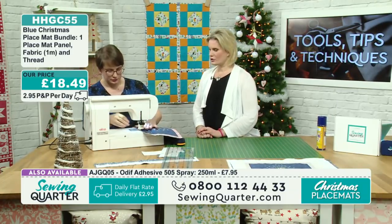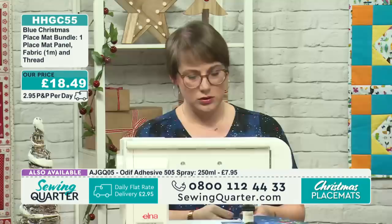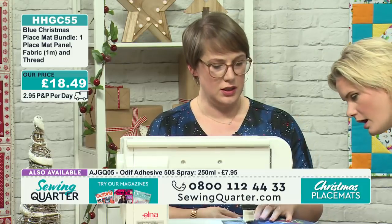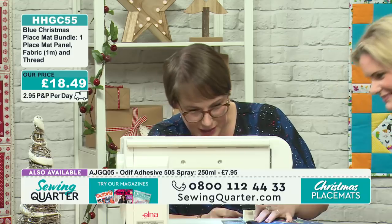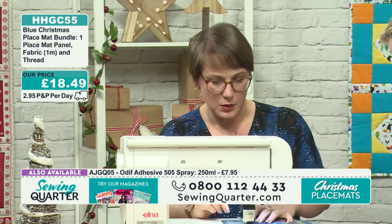Hang on a minute. You're not starting right at the end. No, you need to leave a tail, so that you can piece those sections together. This is a slightly different walking foot. I'm not sure. I just grabbed it out of the drawer. It's got teeth and everything. So we'll see. Well, they all have teeth.